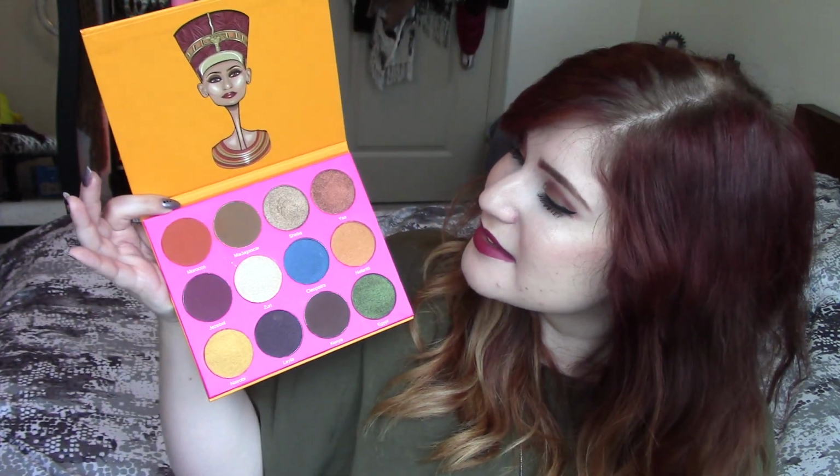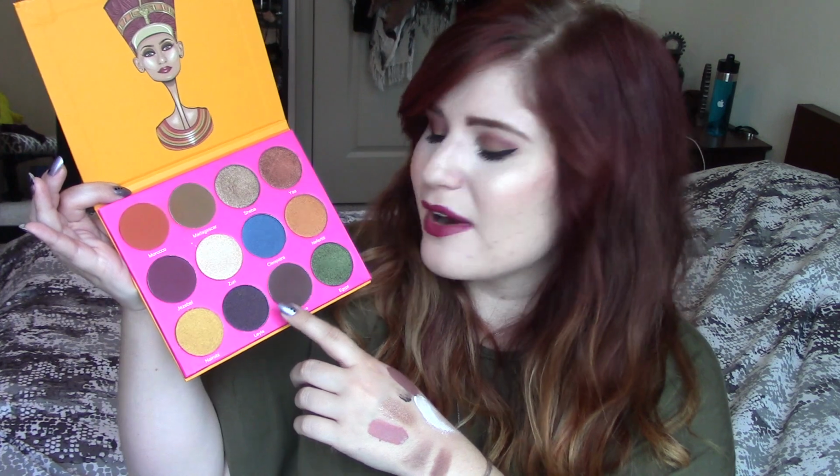These pans. The pan size is massive, you guys. This is like Makeup Forever sized eyeshadow pans. Seriously, huge. So when I tell you guys that this was a good price, this was $30.